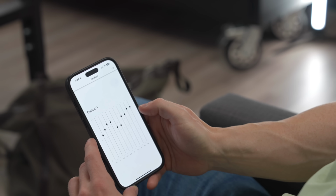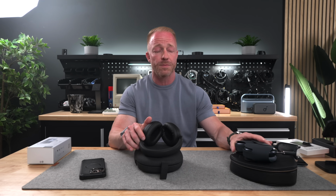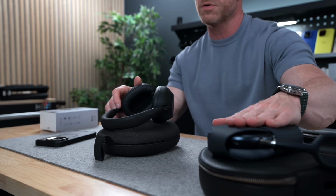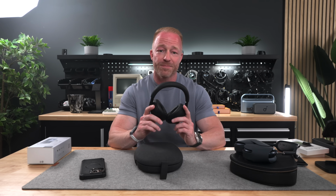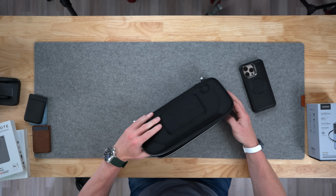So if I had to summarize my thoughts, I would say get the AirPods Max if you're a big fan of the Apple ecosystem, or if you really love spatial audio like I do, but in every other scenario, get the Sonys.